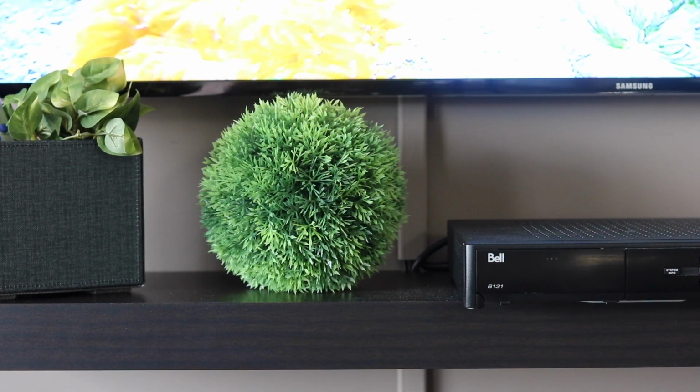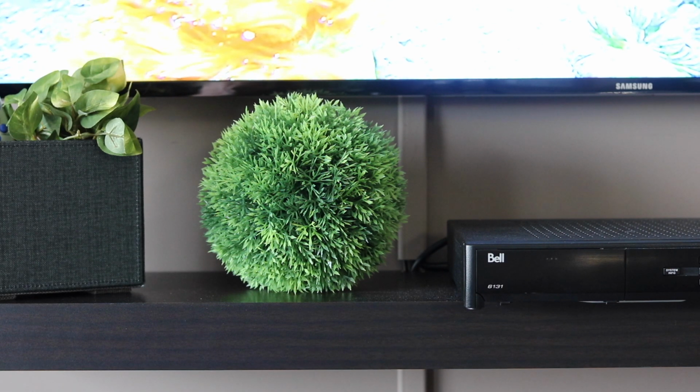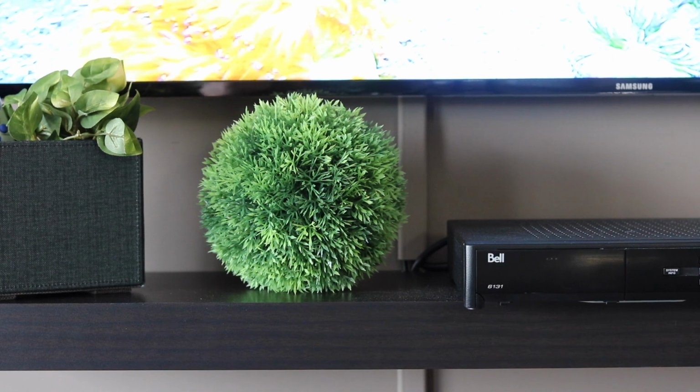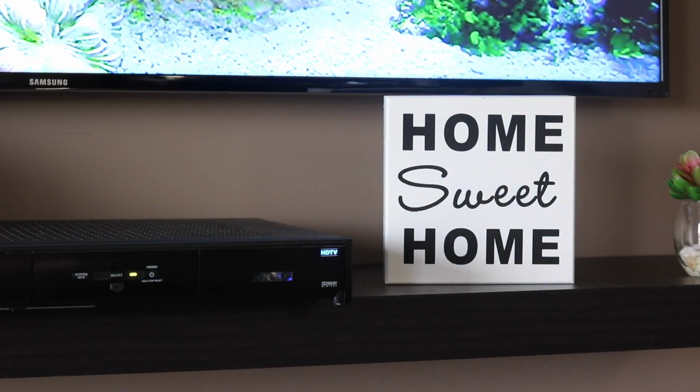And this greenery ball I already had. I got that at Dollarama for $2. I have seen similar ones, I kid you not, at Michael's, love Michael's, for like $10. So you can't beat $2. And I had an extra one because I didn't need it in a different space and just thought it would look really sweet. Home sweet home sign, I believe I got that at Winners last year for like $5. I had it in a few different spots in my home. I wasn't using it, so I really think it's cute here.